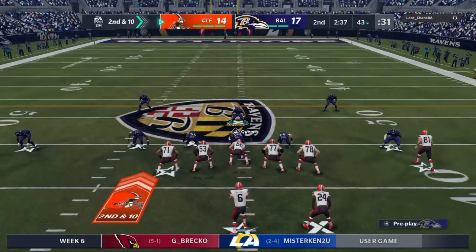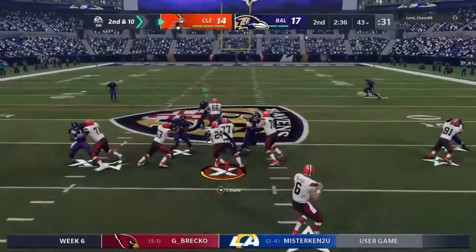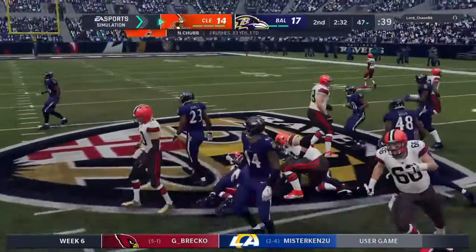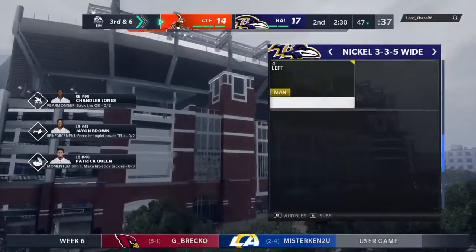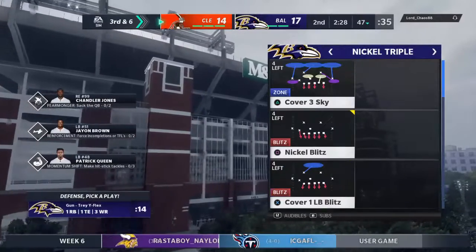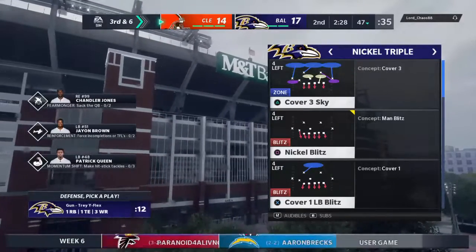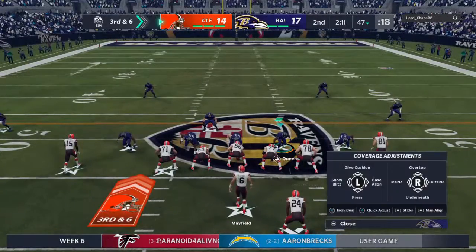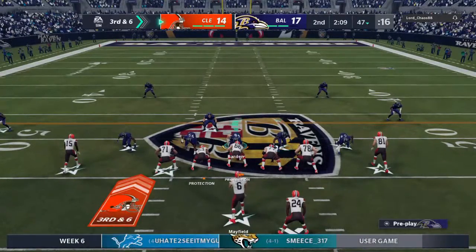Ball on the 43. They give to Chubb out of the gun. 4 yards the gain, and it'll bring up a 3rd down. That second down play call was not to pick up the first down. It was to accomplish what they did to get them into a manageable 3rd down because they had an incompletion on first down, so they were behind the sticks, so to speak. They needed to make up some ground, and they did.